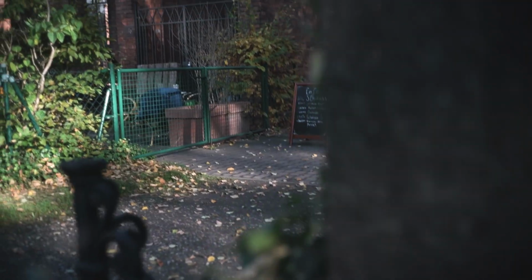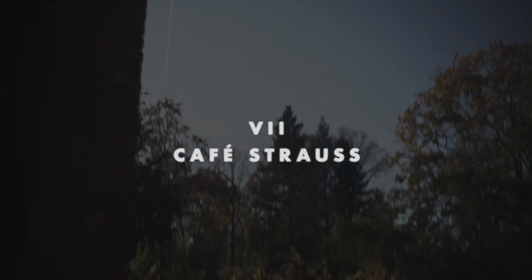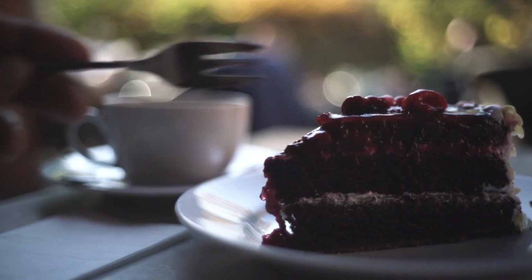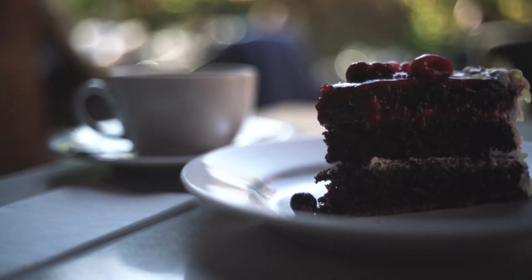In the cemetery, there's the next place I recommend you check out, which is Café Strauss. They roast their own coffee in-house and offer a delightful array of cakes to savor in this serene and historic setting. Don't get stressed, get Straussed.